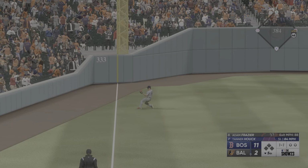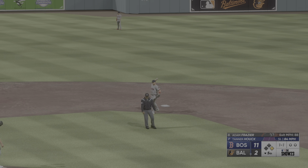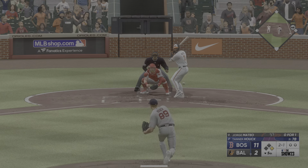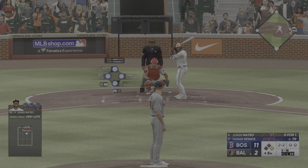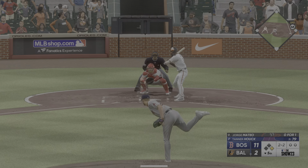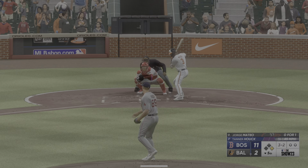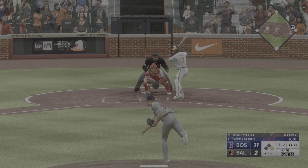Line drive, base hit down the line. So, man aboard, Jorge Mateo now. He's 0 for 1. 2 balls and a strike. Here it comes. That one fouled off. On the ground. And he grabs it foul. The 2-2. That one missed. Frazier gets his lead at first with nobody out.